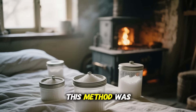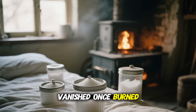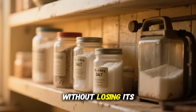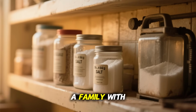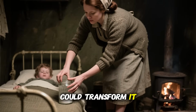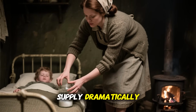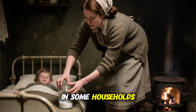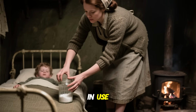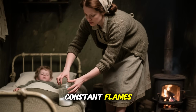The brilliance of this method was its reuse. Unlike fuel that vanished once burned, salt could be reheated again and again without losing its effectiveness. A family with only a few kilograms of salt could transform it into a renewable source of warmth, stretching their fuel supply dramatically. In some households, multiple jars were rotated through the day, one heating, one in use, creating a cycle of warmth without constant flames.